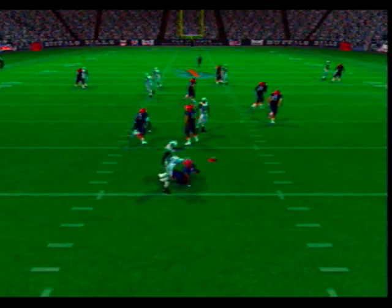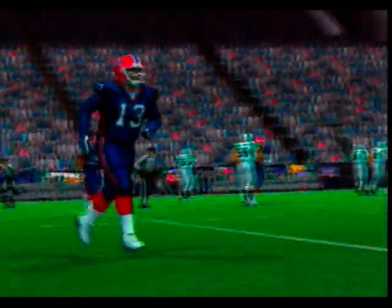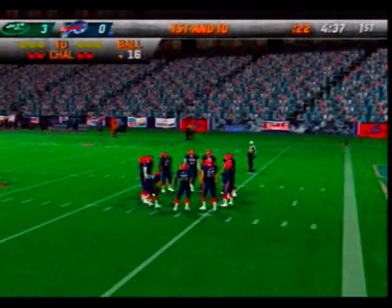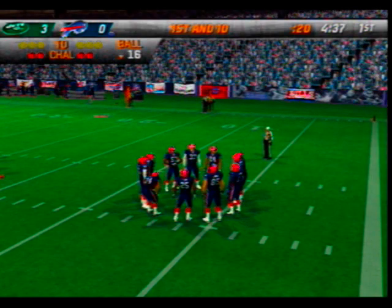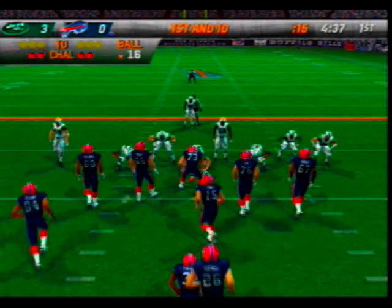Sends it sailing. This one is taken by Tanner. Let's see if this possession is more effective after their last possession ended in a punt. So they have first and 10 here at the 16-yard line.